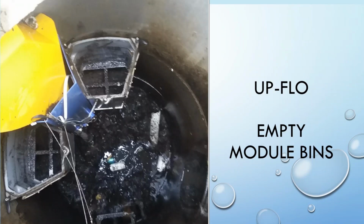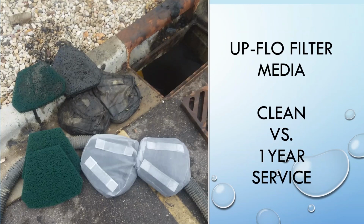Okay, yep, we're good. So here's a picture of the upflow with the empty modules just to show what it looks like. You can kind of see all the way through. Just the cruddy bottom of the sump that needs to be cleaned out. And here is a picture of the filter bags, the dirty ones that were removed. Gives you an idea of what they look like. They're quite a bit heavier once they need to be removed, as you'd expect, and then the clean ones ready to be installed.